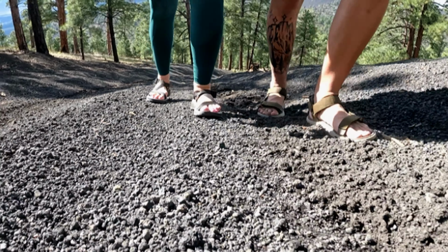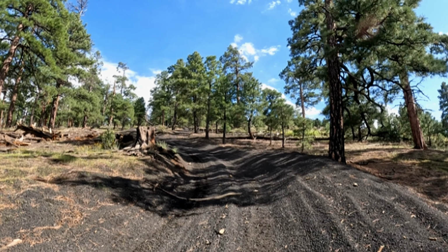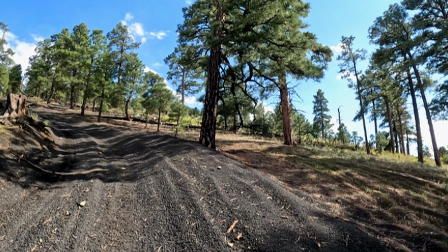So the road is very steep and very relentless. And you can see what we came up behind us there, and then I'm gonna pan over here and show you guys what's to come. So we're just making our way up Double Crater. I don't think it'll be too long now. Beautiful forest.